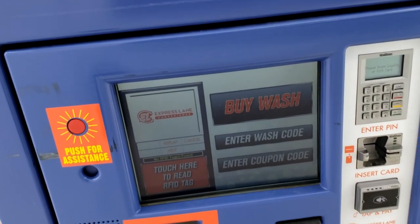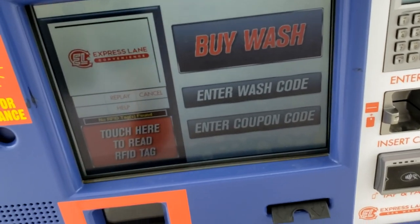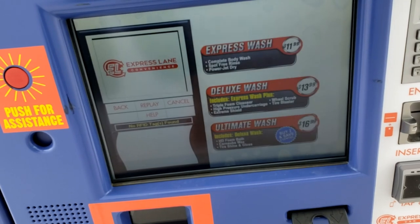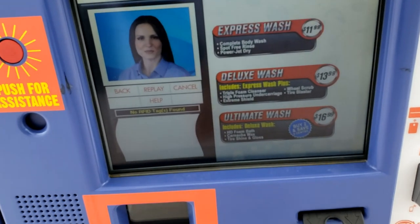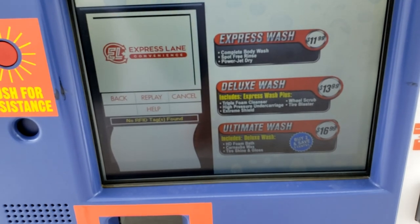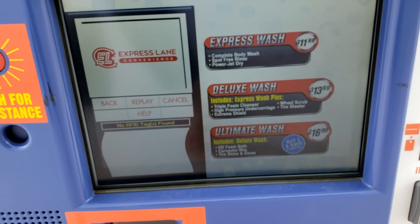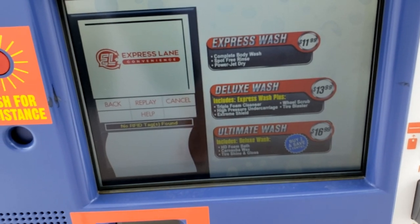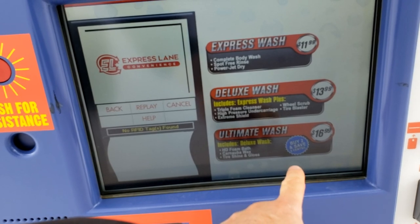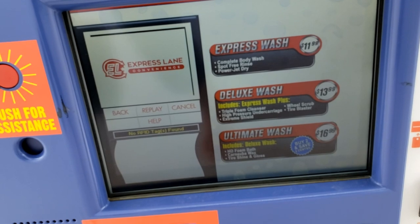Okay, well. Oop, there we go. This is the car wash. Please select the car wash by pressing one of the service buttons on the screen. Oh, okay. So we have the Express for $11.99, Deluxe for $13.99, and Ultimate for $16.99. Oh, and if you buy two, they'll give you 5 cents a liter off your next gas purchase.